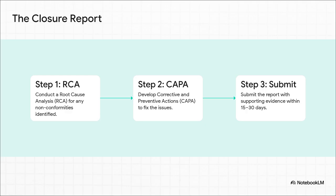First, they do what's called a root cause analysis, or RCA, to figure out why the problem happened in the first place. Then they develop CAPA, corrective and preventative actions, which is just a fancy way of saying, here's how we're going to fix it, and here's how we'll make sure it never happens again. And get this, they only have 15 to 30 days to do all of that and submit the proof.